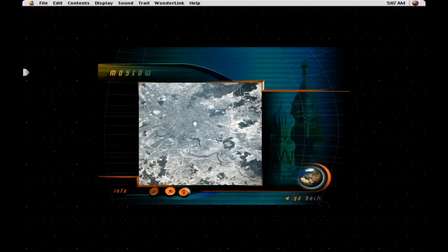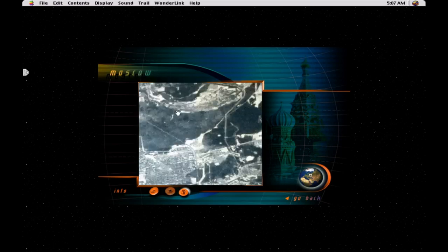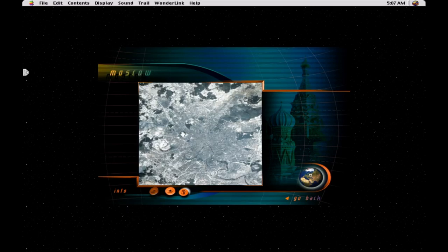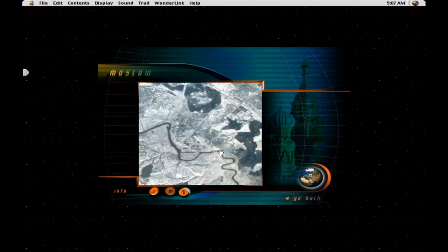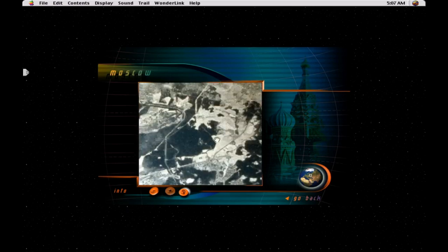In this photograph of Moscow, taken from the space shuttle, you can clearly make out the river Moskva flowing through Russia's capital. The Kremlin, in the heart of the city, was the administrative center for the Soviet Union. It is situated north of the central bend of the river. To the southwest of the Kremlin, you can just make out Gorky Park.